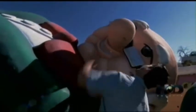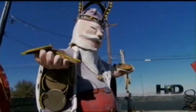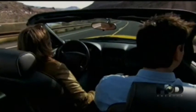Come here, Sandra. The Neon Museum's new building isn't scheduled to open until fall of 2004. But in the meantime, you can set up an appointment to tour the boneyard yourself. Las Vegas has a lot to offer.